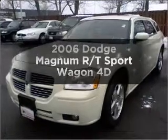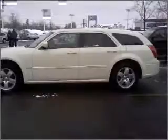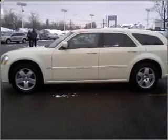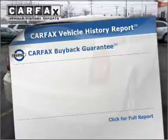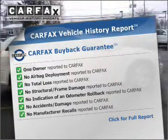Introducing the 2006 Dodge Magnum. If you're looking for an automobile with great attributes, look no further. With a reliable engine that responds smoothly to its automatic transmission, the anti-lock braking system will help deliver you safely to your destination. An included Carfax vehicle history report allows you to purchase with confidence and the knowledge that your buy was a smart choice.